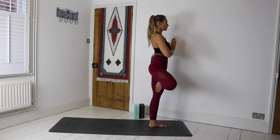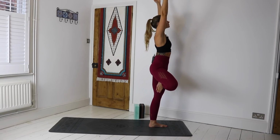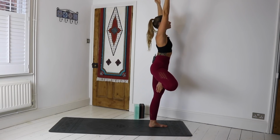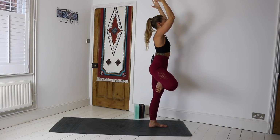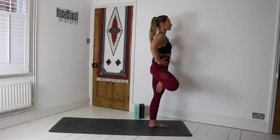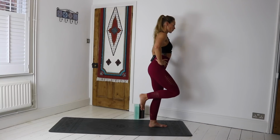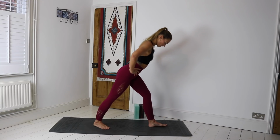Grow tall. On an inhale, swoop the arms all the way up. Just lift that heart a little bit more. And bringing the hands back down. Keeping the tree, take the hands to the hips for a moment. So wherever your tree is, you release that right foot and you step back.